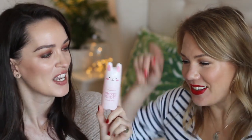So I've been using this on the daily. I think I've almost finished it. Yeah, there's not very much left in here, but I did buy a backup because I'm sensible. Look at these little ears. Even if it didn't work, I'd still use it because I think it's so cute. I think it smells good. Julia just said she doesn't think it smells as good as one of her favourites, which is coming up.